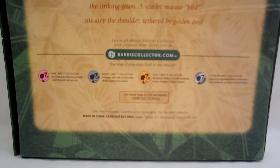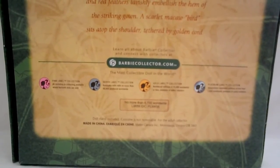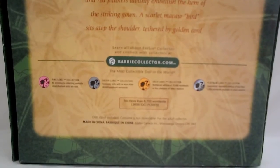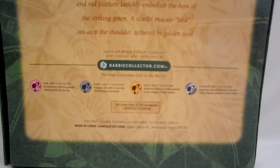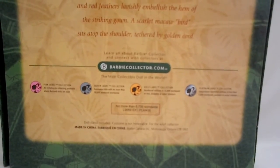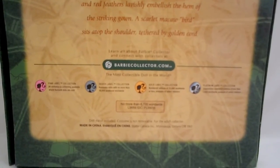And the gold label is the numbered editions of 25,000 worldwide or less, available at select retailers. And the least is the platinum label. See, of less than 1,000 worldwide, available at select retailers.